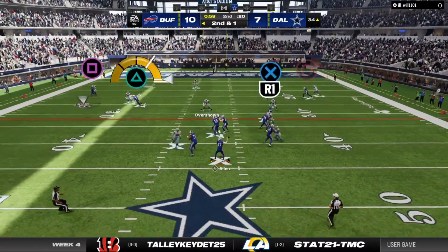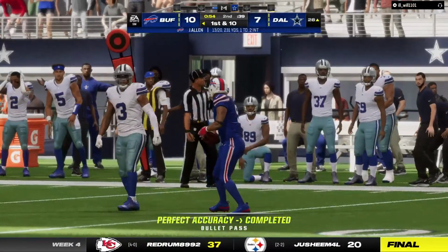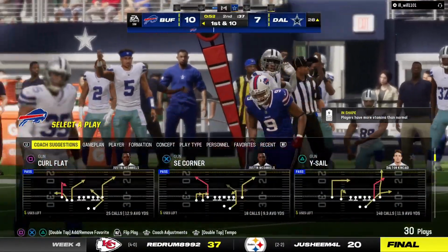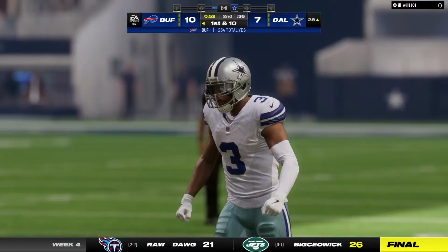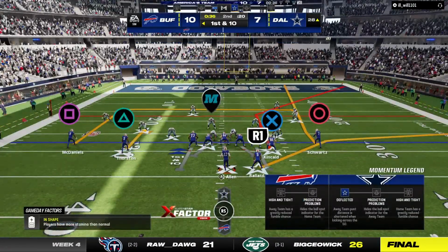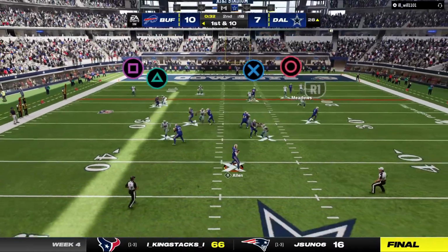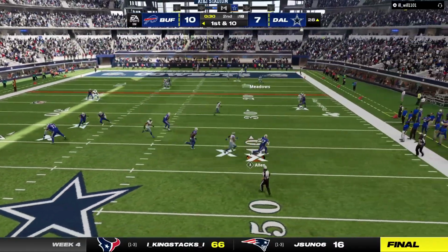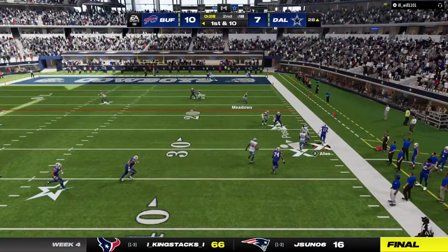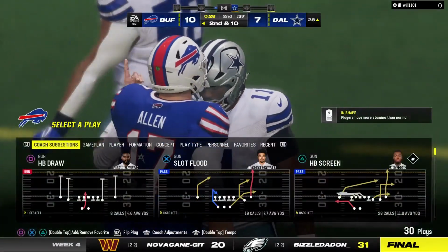Working out of the shotgun. Here's Allen. And he will find his man on the outside. 6 yards the pickup, and that's a first down. To the air, Allen. Flush to his right. It won't be a sack, but it's no gain, and it brings up second down.